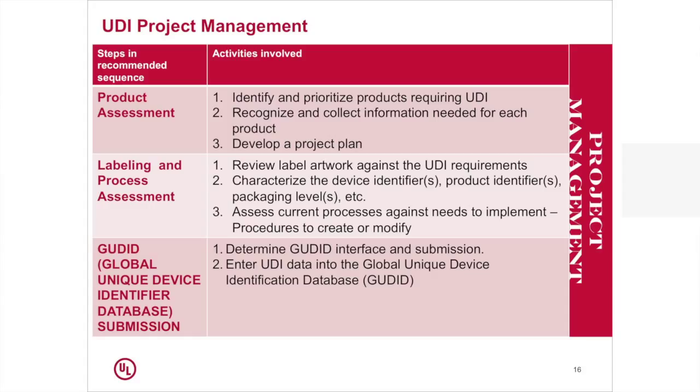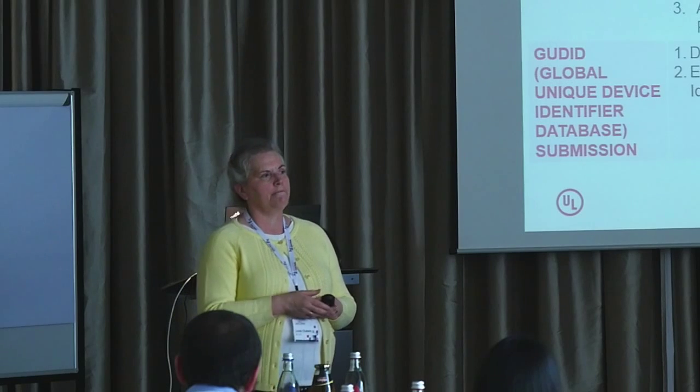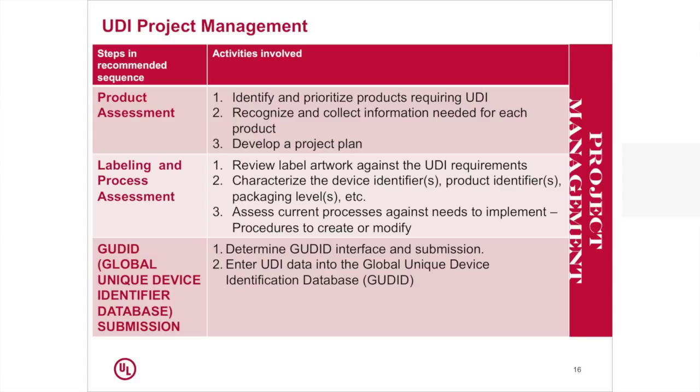So some things to keep in mind for project management is, number one, the product assessment itself. It really is important to identify and prioritize the types of products that the company has and which ones are going to require which types of UDIs. You'll need to collect a lot of information about each of the devices. There are product attributes that have to be reported into the global database, and these attributes have to be identified by the company. Some of them are mandatory and some of them are up to the company's discretion. And then, of course, developing a project plan.